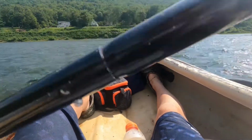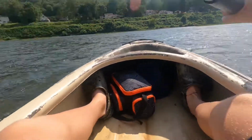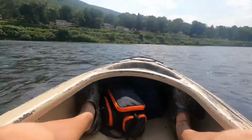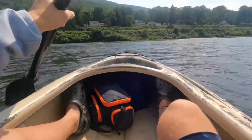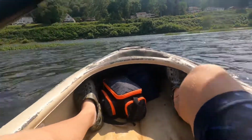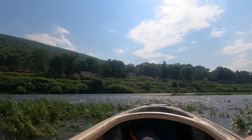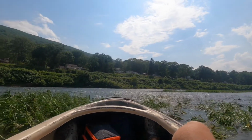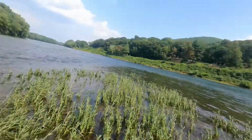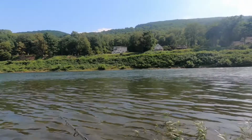Yeah, I'm gonna cast right there because I just saw something. Gotta park up on these crosses. It's so shallow here, I can't really paddle. This will give you some biceps and shoulders, that's for sure. Kabam. Caught a smallie. Nice. Dad just caught a smallmouth.